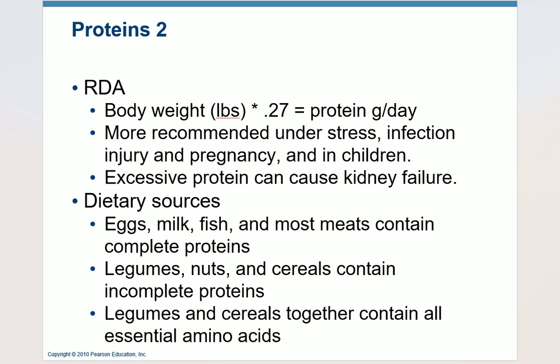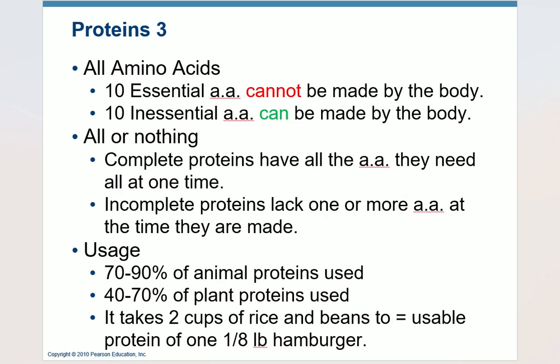However, if you combine these two, the complete proteins and the incomplete proteins, you will get all the essential amino acids that you need. And what does essential mean again? Essential means that you have to eat it. You're not going to get it naturally. Your body's not going to make it naturally anyway.